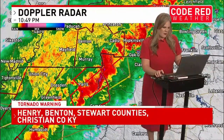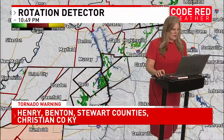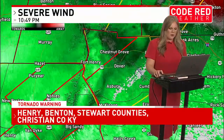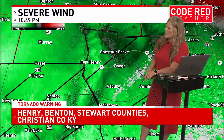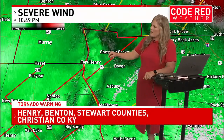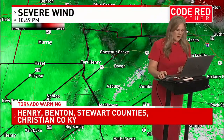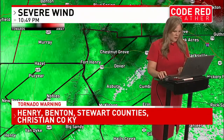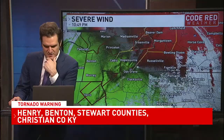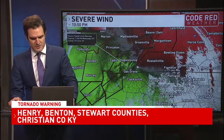I believe the other one was in Stewart County here, and we take a look and they still have some areas of rotation as well, but this was for an earlier tornado warned storm coming out of Henry County. So likely we'll continue to let this go unless, I don't know, I have not seen anything about them canceling this one. This would be out of the Weather Service, I think. I think they'll just go ahead and let that probably expire at 11. I haven't seen anything else, and I know that there's this severe thunderstorm warning that's going to take over parts of Trigg and Christian counties.